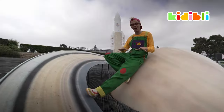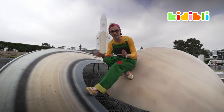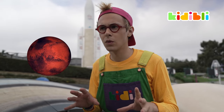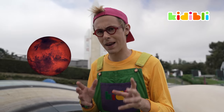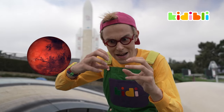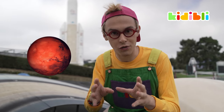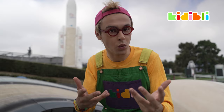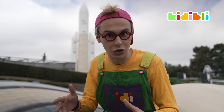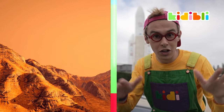For some years now, engineers have been developing technologies in order to set up bases on Mars. But why do we call Mars the Red Planet? Well, it's because on the surface of Mars, you have many rocks filled with iron, and iron rusts over time, just like a bike would if left under the rain for too long. And rust is red, and so it gave this color to the soil and the atmosphere.